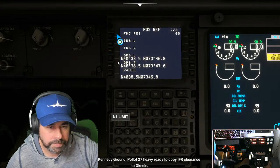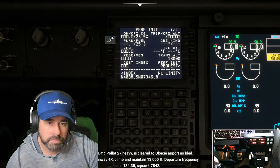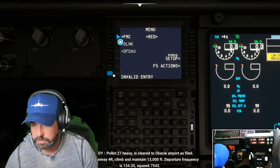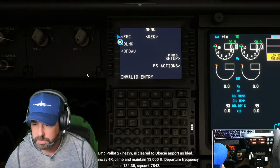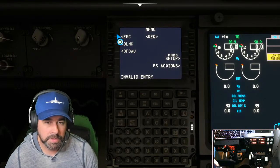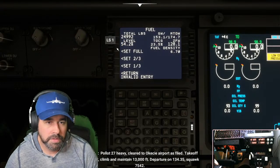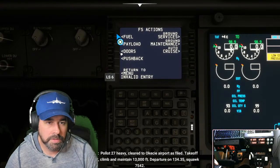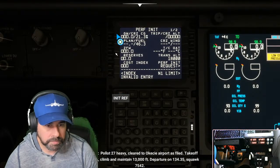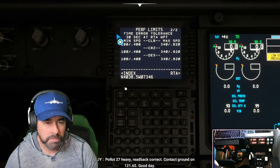Kennedy Ground, Paula 27 Heavy, ready to copy IFR clearance to OXI. WSSP. What's up? Paula 27 Heavy cleared to OXI Airport as filed. Takeoff runway 4 right climb and maintain 13,000 feet. Departure on 13.4.5.7542. Paula 27 Heavy read back correct. Contact ground on 121.65.